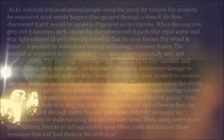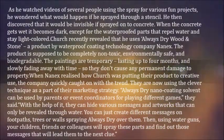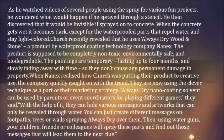As he watched videos of several people using the spray for various fun projects, he wondered what would happen if he sprayed through a stencil. He then discovered that it would be invisible if sprayed onto concrete. When the concrete gets wet, it becomes dark, except for the waterproofed parts that repel water and stay light-colored.